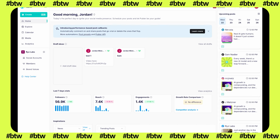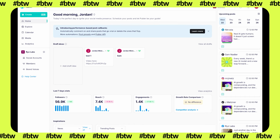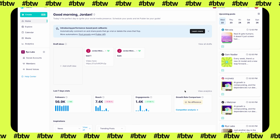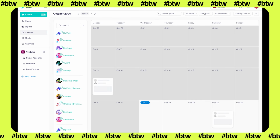but it's kind of the only way we'd be able to do it. If we weren't able to use a tool like Publer, we would probably have our social team spending hours and hours a day just to get content live. And that would just make it impossible. So if we just show how the Publer calendar looks, I think it might show the gravity of the type of content that we're pushing out, including this podcast.